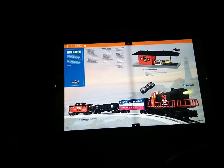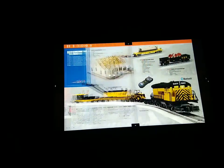There's also the New Haven set, which includes a New Haven RS3 diesel locomotive, State of Maine boxcar, New York, New Haven and Hartford 2-bay hopper, porthole window caboose, 8 curve 036 fast track sections, 1 10-inch straight fast track plug and play power lock on section, 2 10-inch straight fast track sections, 54W wall pack power supply, Lionchief remote for locomotive. And there's also an operating freight station, which includes plug and play, detailed modeled houses and base carts, and it operates with a conveyor belt.